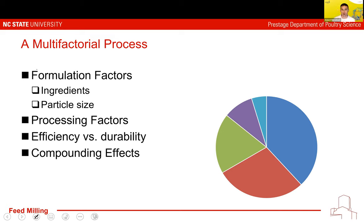We also have to be very aware that there are compounding effects. When these different factors interact, it's usually not a situation where one thing goes wrong and it costs me 5% in efficiency or durability, and another thing goes wrong and that's another 5%. Individually, they might only be a 5% reduction, but combined, they don't add up to 10. Often they multiply on top of each other, and I have a 15 or 20% reduction in my process.